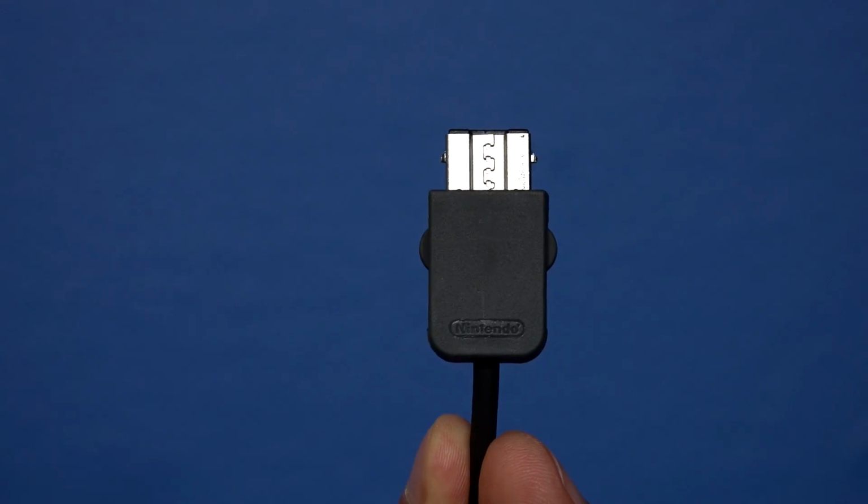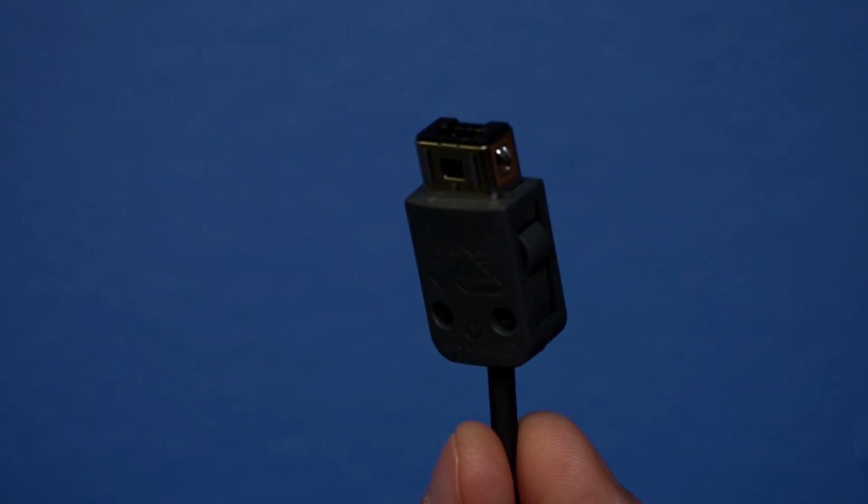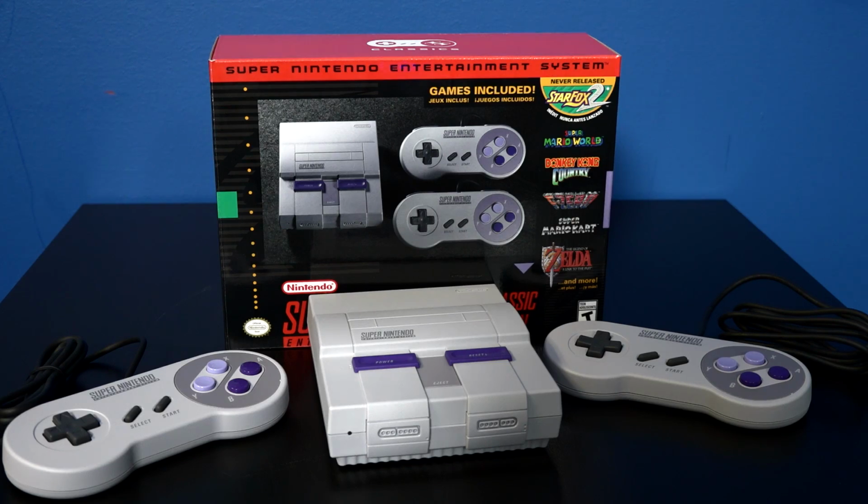And just to close out the controller discussion, they do have this cover here that shows the original controller ports, but you open this up and it uses the same controller ports that the Wiimotes and the NES Classic do, and you can still use the Wii Classic controllers, but you don't have to with this, because one of the biggest improvements from the NES Classic is it comes with 2 controllers, whereas the NES Classic only came with 1.